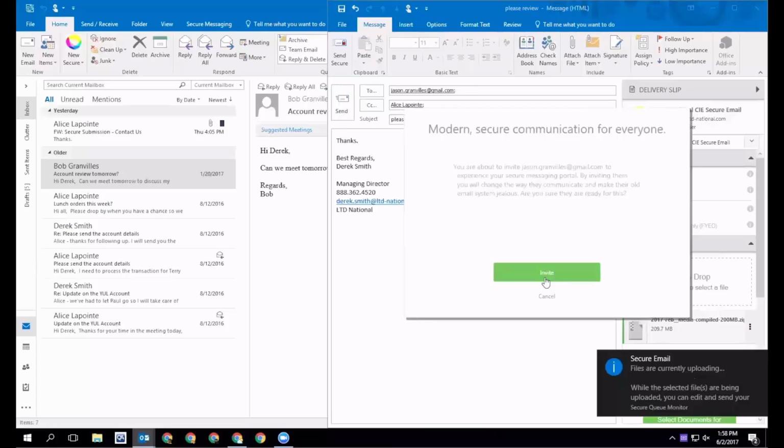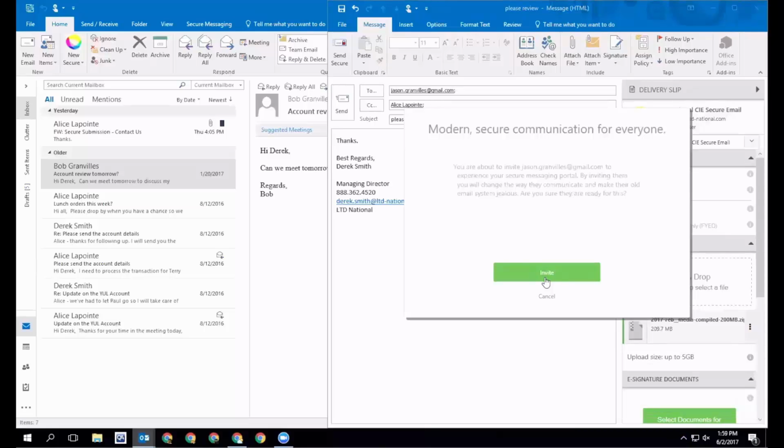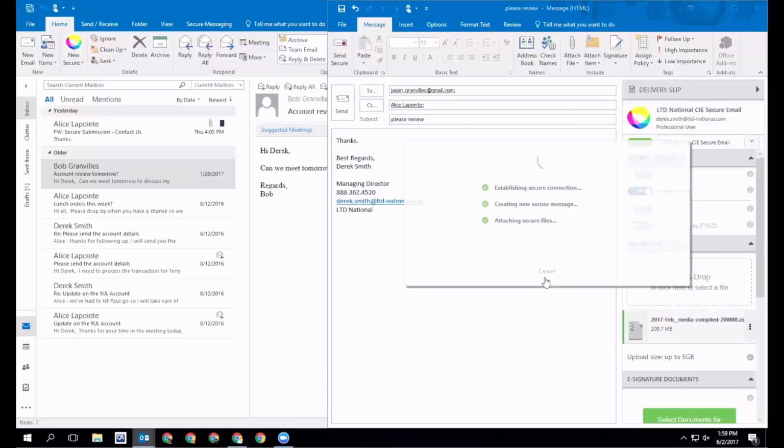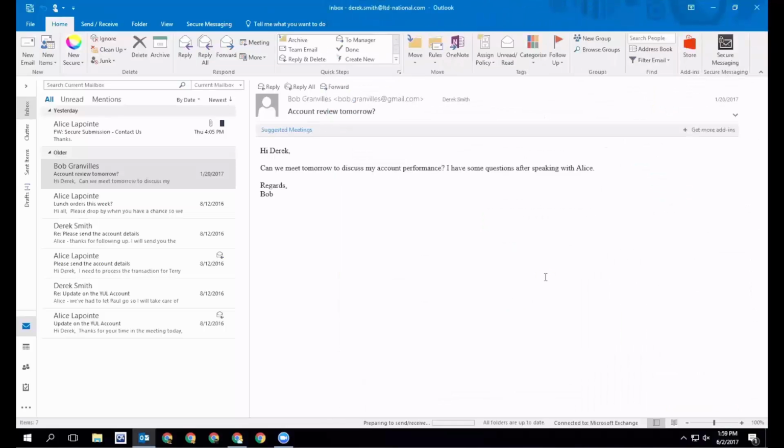Now, a lot of tasks are happening in the background, and most importantly, Jason has never received a secure message from LTD National before. We don't actually have to do anything, just click invite, and the platform in Cirius is going to take care of the registration on the other end.